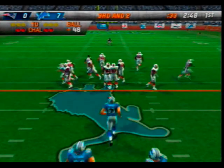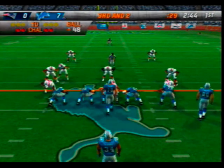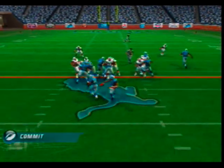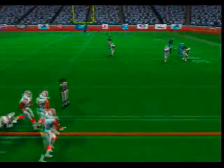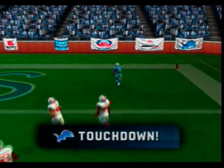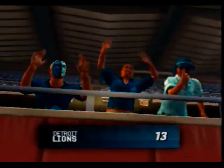On third down, they have to get the ball to the 47-yard line for a first. The Patriots come out in a nickel package. They give it to the halfback. They'll go with a play fake, launching the pass deep down the right side. He made the catch. Touchdown, Lions. Mark Bulger has now thrown for two touchdowns.